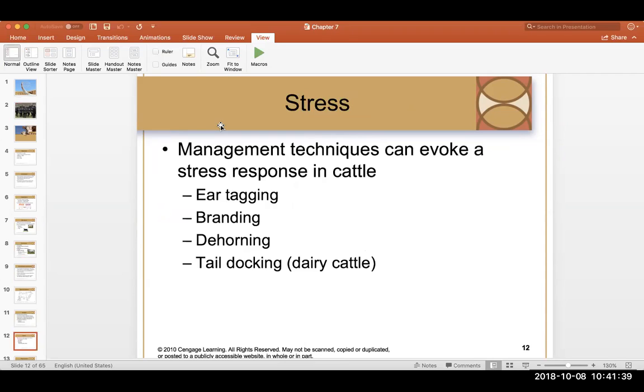Stress is obviously a big thing with a lot of livestock species. There are a lot of things that can cause the animal to be stressed, and that's bad because especially if they're going to slaughter, you don't want that to affect the meat, because it definitely will affect meat quality. Whenever you're handling livestock, you need to be aware of things that can cause a stress response. We talked about some things that can cause a stress response in cattle, such as ear tagging, branding, dehorning, or tail docking, which is sometimes more done in dairy cattle. All of those can be very stressful for the animal. So be aware of this slide.